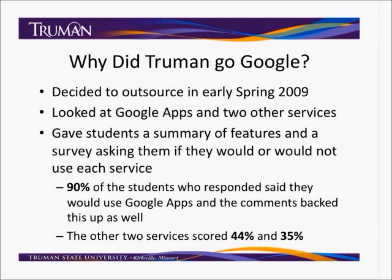So we decided to outsource our email in early spring of 2009, and we looked at Google Apps and two other services. I won't mention who those are, but I'm sure you guys can figure it out. We gave the students a summary of the features of each service and a little survey asking them if they would or would not use each service. And 90% of the students who responded said that they would use Google Apps, and 10%, of course, said they would not. And then the comments also went along with that, saying Google is what we would choose, Google is the best one to choose, etc. And then the other two services only scored 44% and 35%.